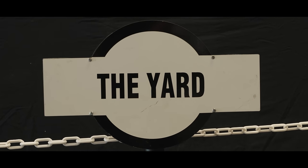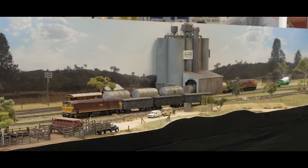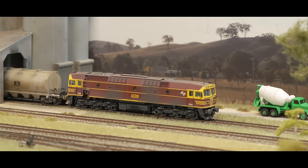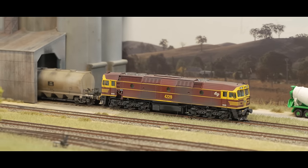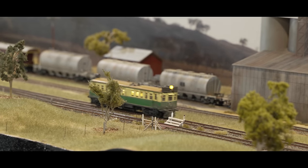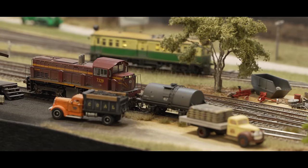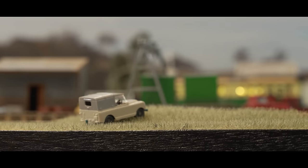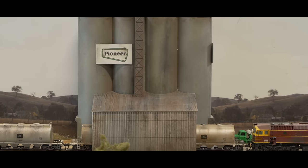HO scale layout, the yard. The yard was designed and built by Alistair McMaster, with assistance from his brother Colin and also his friend Mark. The yard is a fictional but prototypical New South Wales country layout in HO scale that represents a through branch line with associated sidings. The yard features DCC operation with tortoise point motors and KD electromagnetic uncouplers.